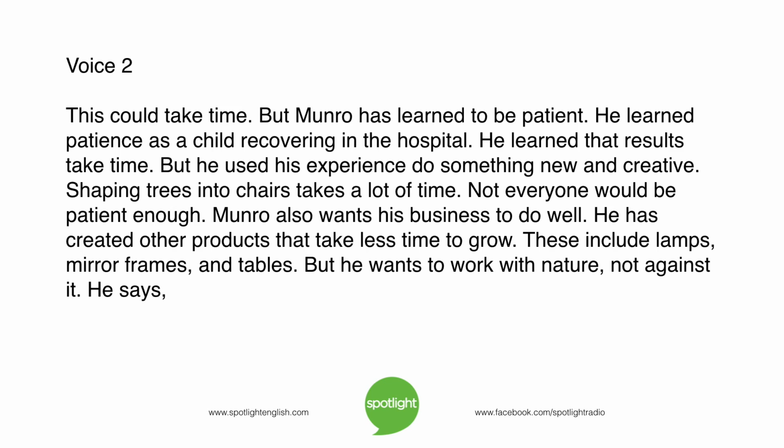Shaping trees into chairs takes a lot of time. Not everyone would be patient enough. Monroe also wants his business to do well. He has created other products that take less time to grow. These include lamps, mirror frames, and tables. But he wants to work with nature, not against it.